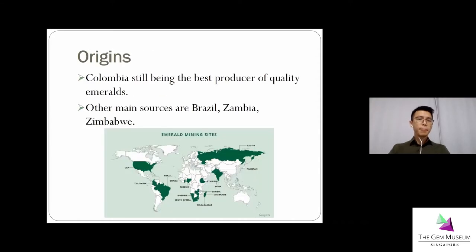And so the origin, the best quality of emerald still comes from Colombia. They are still producing the best quality of emerald in terms of the size and the color intensity. So the pure green hue of the emerald, moderate tone, vivid saturation are actually no match compared to other sources. Although there are many other sources of emerald, such as Brazil, Zambia, and Zimbabwe, there are still no match for the Colombian emerald. It's still the best.